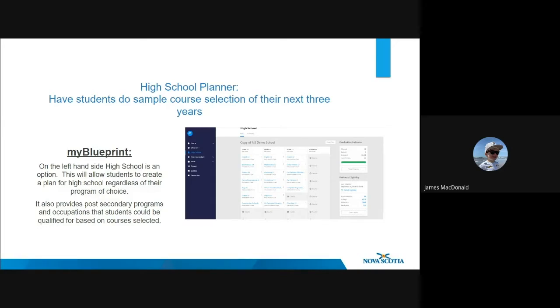In My Blueprint, they can make an unlimited number of portfolios. So they're not bound by anything. They can upload the same items to multiple portfolios if they want. But this is one use of it that is really meaningful because they're able to start to plot out and plan where they may want to go.